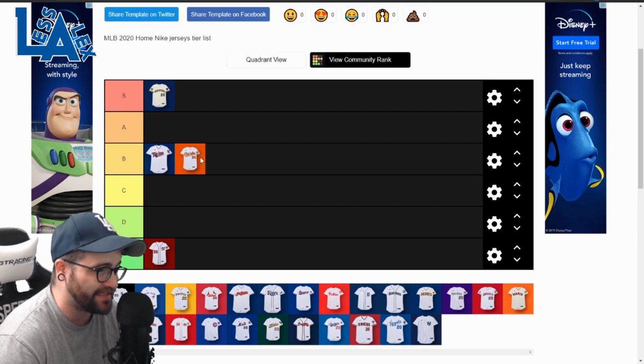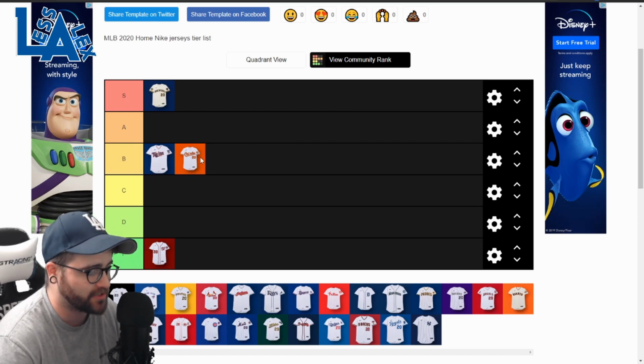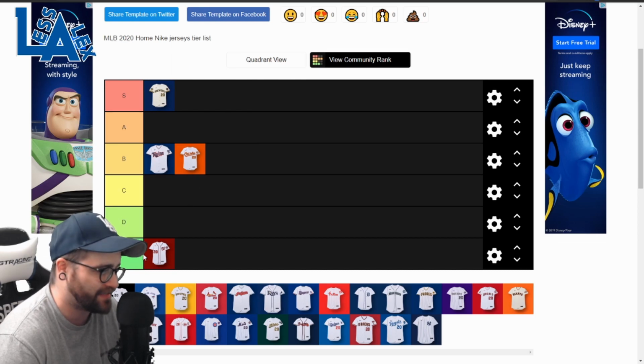It's a clean looking jersey, clean looking logo. They got the patch on the side, which I dig, but it's just all right. It's all right. The Nike logo, not feeling it.